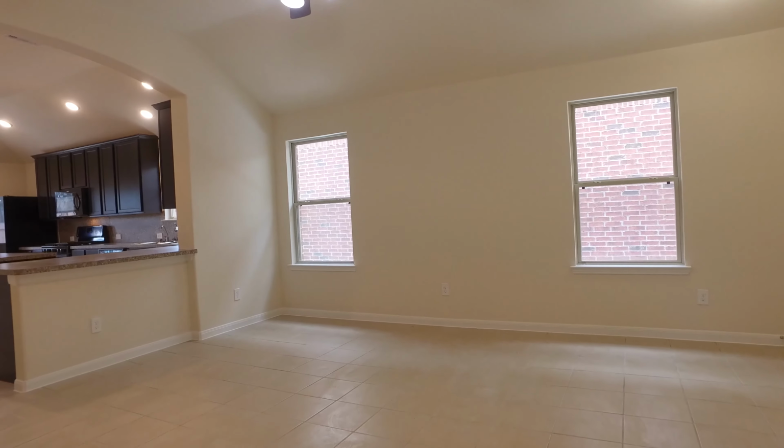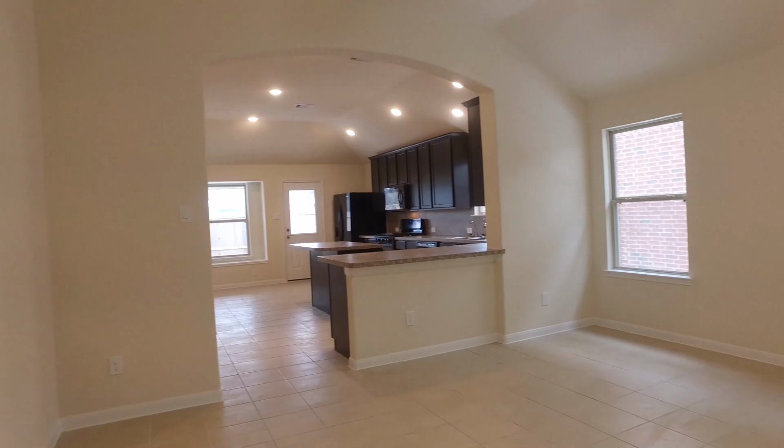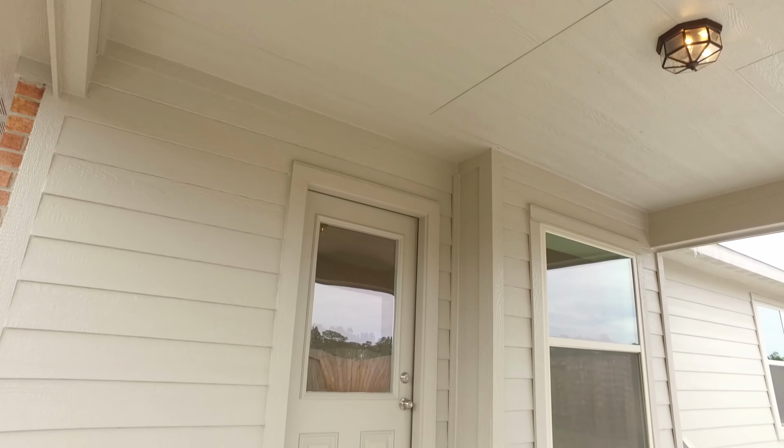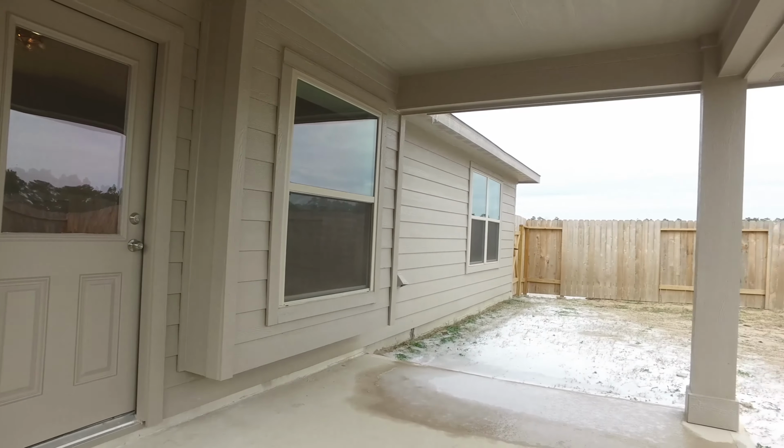This home is located in the Arbor Trails subdivision in an up-and-coming area. It's a great investment. There's a covered back patio and a nice-sized backyard just waiting for you and your family.